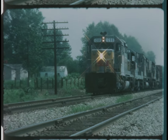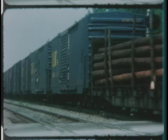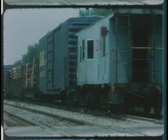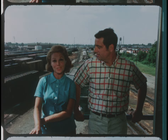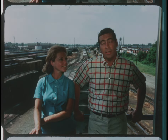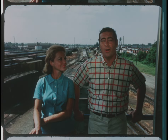That's number 73 out of Cincinnati, pulling 130 cars. It'll stop at Louisville and then go on to Nashville. Number 73 belongs to the Louisville and Nashville Railroad, known to railroad men as the L&N. Although it's the L&N, it could be any railroad. A freight train is made up of cars from railroads all over the country.